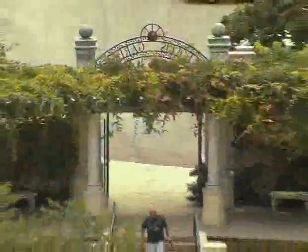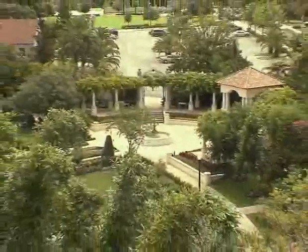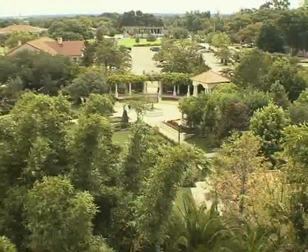Well, Hollis Gardens opened up December 8th of 2000, and it was a donation from Mark and Lynn Hollis. Mark Hollis was president of Publix Supermarkets at one time. Mark and Lynn both donated $1 million to build and construct the garden. It tells a story about Florida's history.